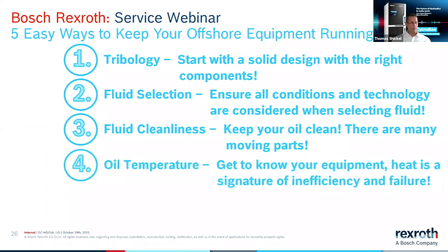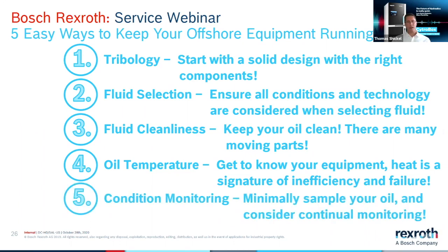And then condition monitoring. Minimally sample your oil and consider continual monitoring. So make sure you're paying good attention to your indicators. And if you have computer-based condition monitoring, even better. But always keep track of your trends. If you're starting to see your oil change and your acid numbers trending and accelerating and being more challenging, you're going to need to start checking and sampling more frequently to stay on top of it.